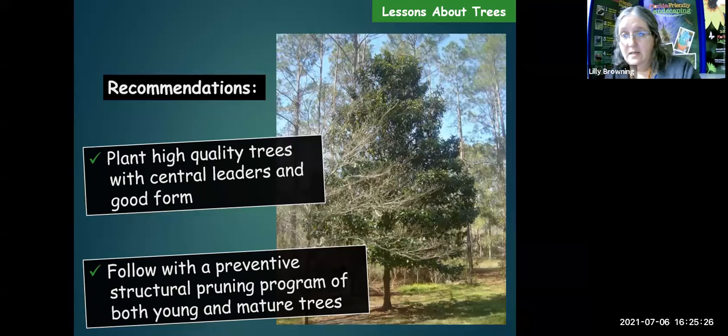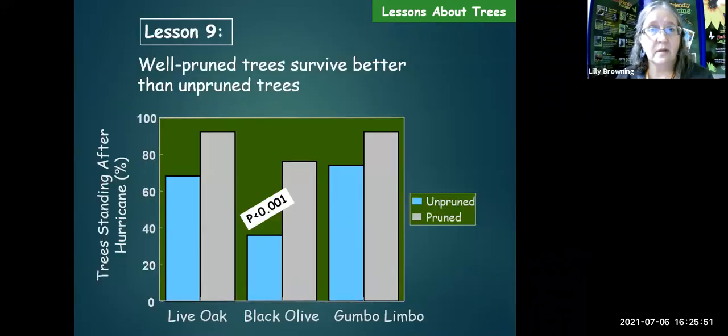And as we keep talking about a certified arborist, and we'll tell you how to find one, bring them out to your new landscape and say, how are we going to keep this tree on the right track? They can set up a yearly program and make sure that those trees are growing well and will continue to have good form and be strong. Because those well-pruned trees, here again, we have another bar graph.